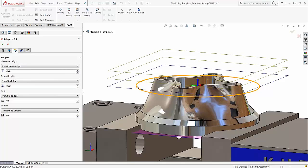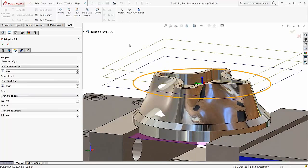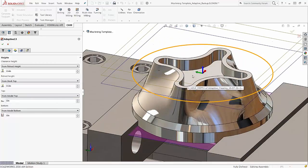Your retract height, this is where the tool is going to go in between sections of your toolpath or moving from one place in the toolpath to another, where the tool is going to retract safely away from your stock or your part. Your top height, this is the place where you're looking at where your feed is going to start. So your top height is where the top of the part, if you're coming and approaching in the Z, that's where you're going to start feeding into the part itself. And then the bottom, of course, is where the bottom of the tool will be.